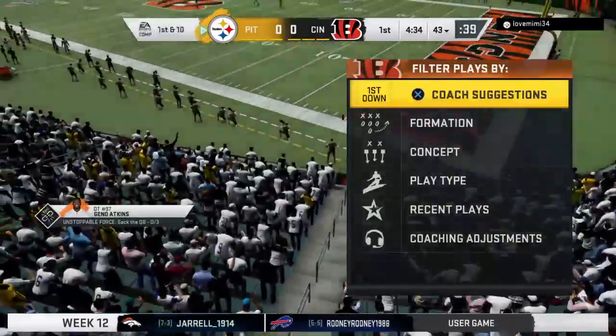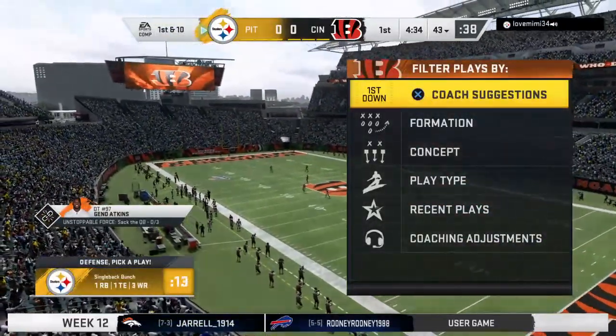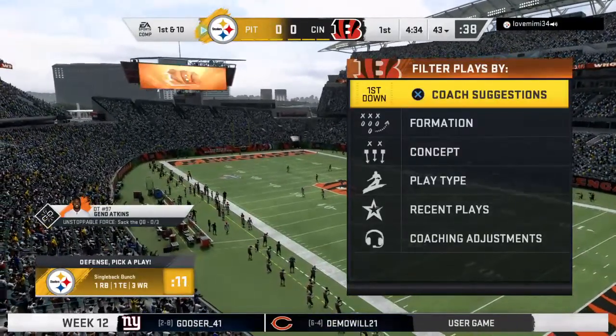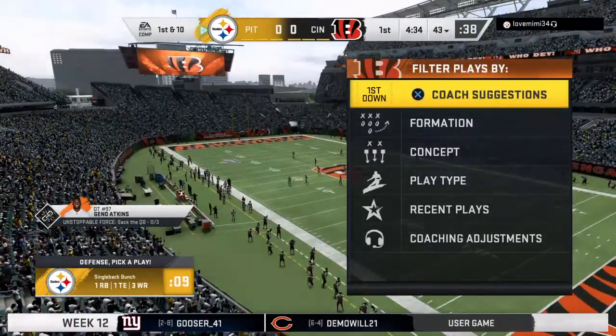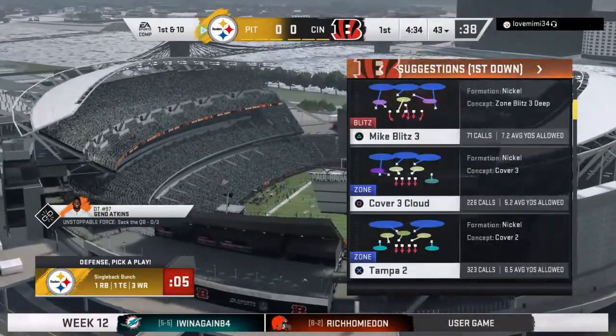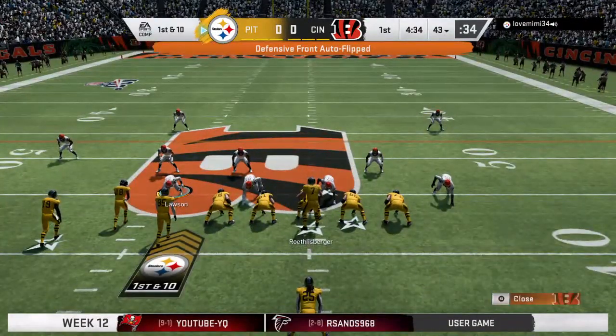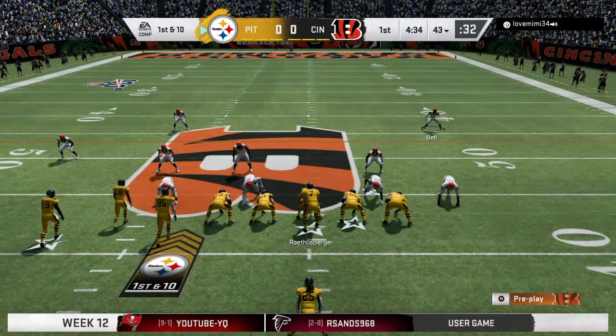Good blocking there, nearly sprung him. As it is, it'll go as a 19-yard return. And the Steelers will go on offense here, 1st and 10. They've got good starting field position as they come up 1st and 10 at their own 43.